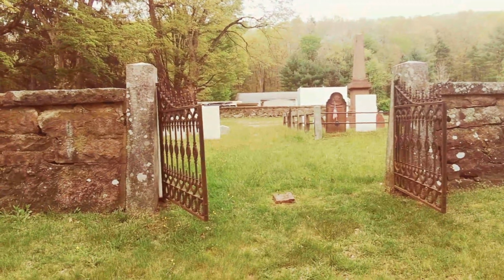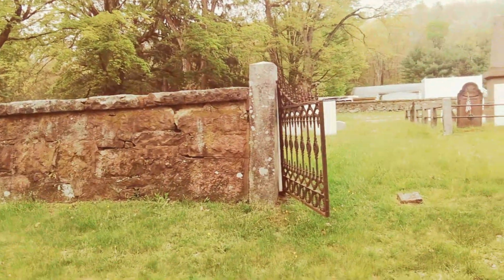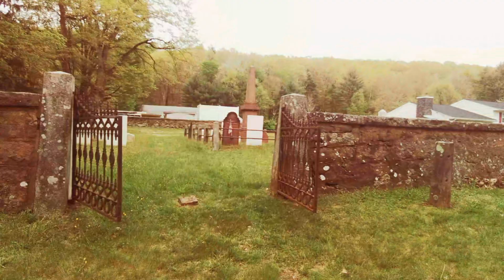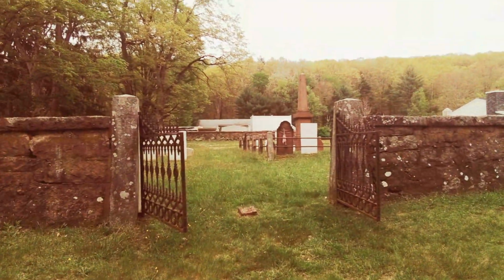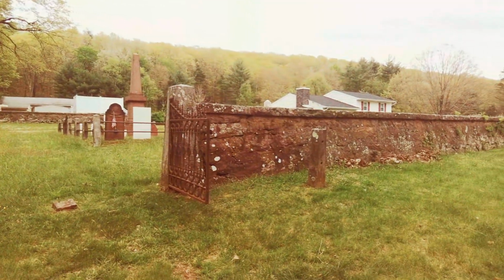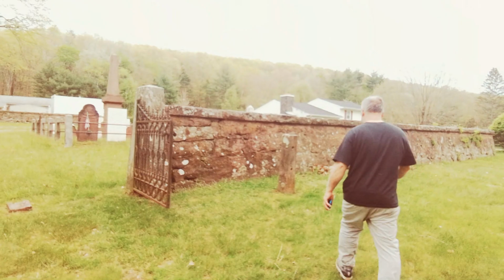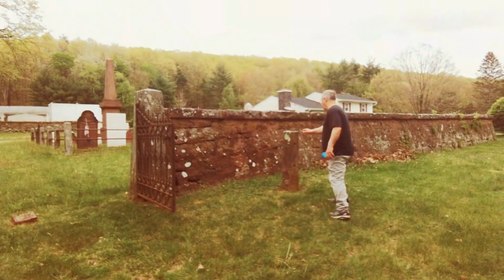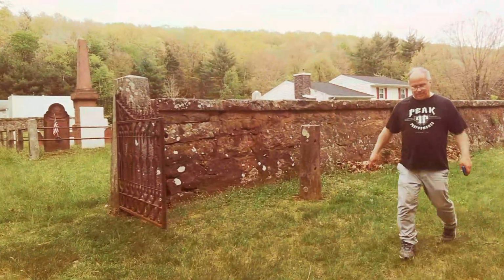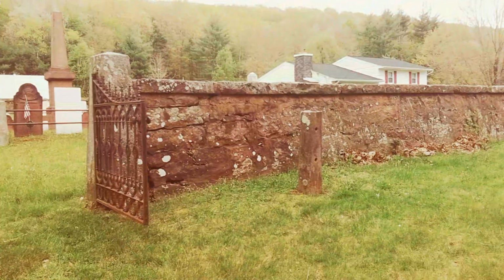Now, a beautiful wrought iron gate, and the whole is surrounded by this masonry brownstone, both sides. It's enormous on both sides. It probably is about 100 feet long or a little bit more. And so I want to show you something very special though. Over here, you have a place you can tie up your horse.